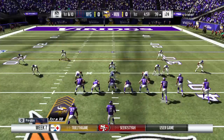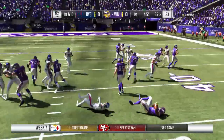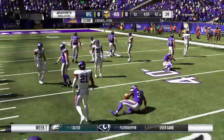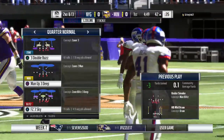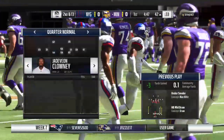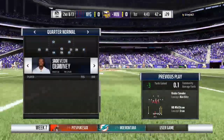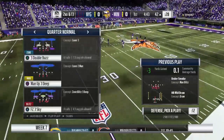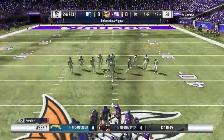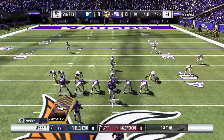Here we go. First down, here's the run with Cook. And that one blown up quickly as he's going to be stopped before he could even get started. They'll wind up losing 3 yards here, and it'll bring up a 2nd and 13. That loss of 3, a rare stumble on a promising drive. Here's 2nd and 13.